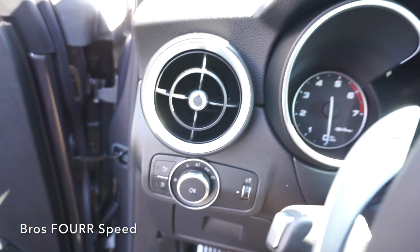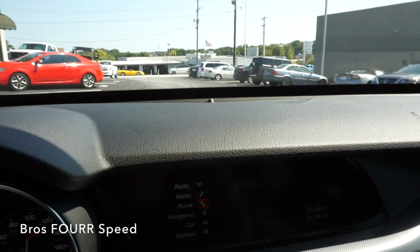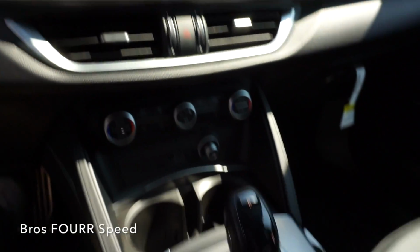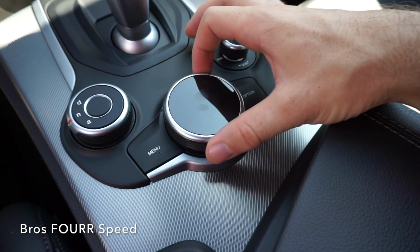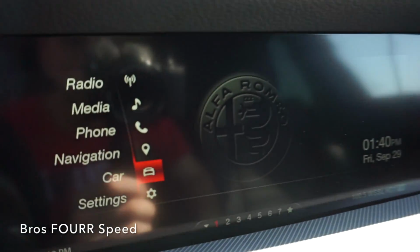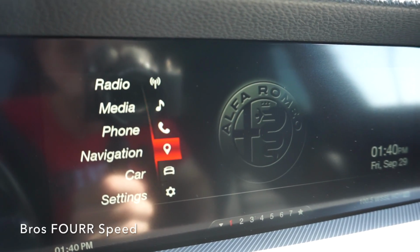You have one air vent. And coming along the center is your 8.8-inch display screen. We can control that using the center dials. You have a rotary in the center that you can also click on, your menu and option button. So by using the rotary dial, I can scroll through what I'd like to choose on.